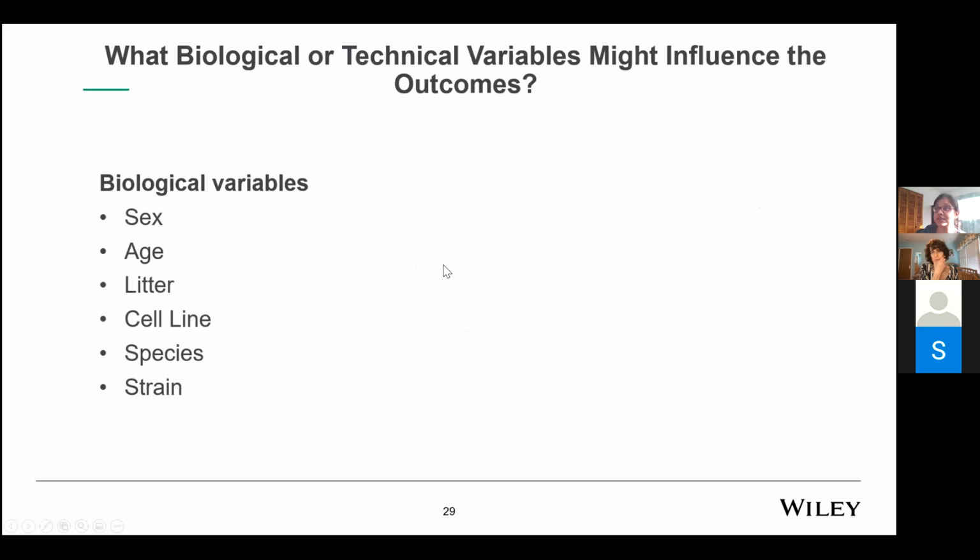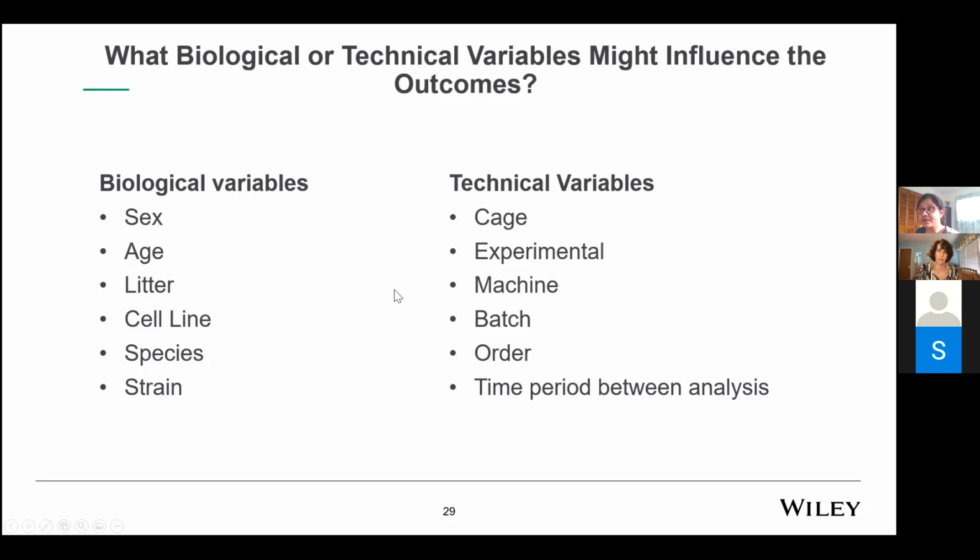I also want to touch a little bit on the biological and technical variables, which so often are neglected. Biological variables include gender, males and females, age factor, litter, cell lines, passage number in the cell lines, right? The source: you saying it's MB231 cells may be different from Professor Y's lab than from Professor X's lab. So it really differs in that. Species, strains. Technical variables, which I think are harder to control, but still important to at least be aware of, and if possible, to at least acknowledge and control them. Gauge, experiment, machines, and so on and so forth. So just a few examples.